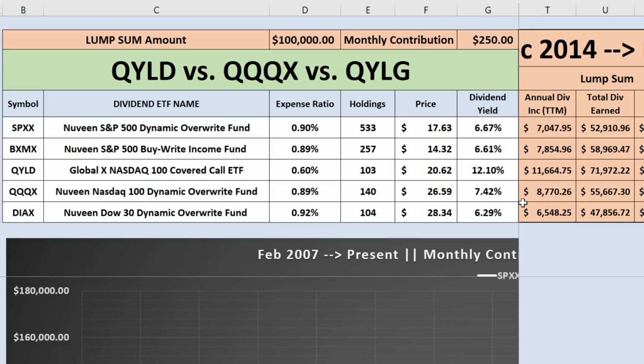Cumulative dividend income, again, first place goes to QYLD, then followed by BXMX at 58,000, then we've got 55 right here, 52 right here, and then down to 47 with DIAX. And then lastly here, this one I find fascinating. We're starting with $100,000 here, and we're not reinvesting dividends, nor am I counting it in the value, but let's just say you're living off of the dividends. What portfolio value is actually growing versus which ones are actually dropping in value?